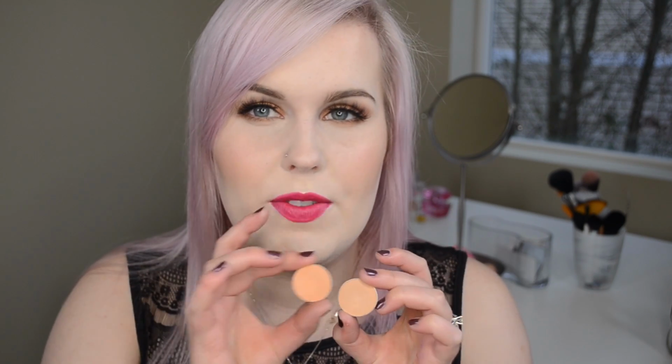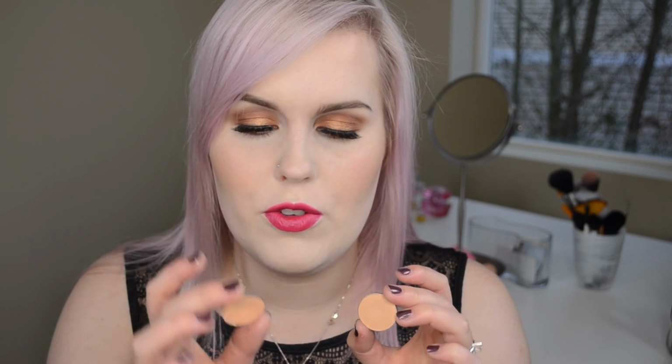So now I have some Makeup Geek shadows. These were something I did also discover in 2014, and I am a huge fan of these. So I'm going to show you a couple of my most used ones. One is Beaches and Cream. This is really pretty. It's very similar to Peach Smoothie, which I also use frequently.